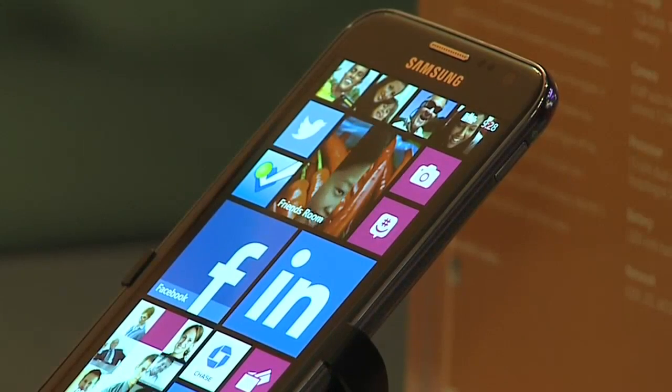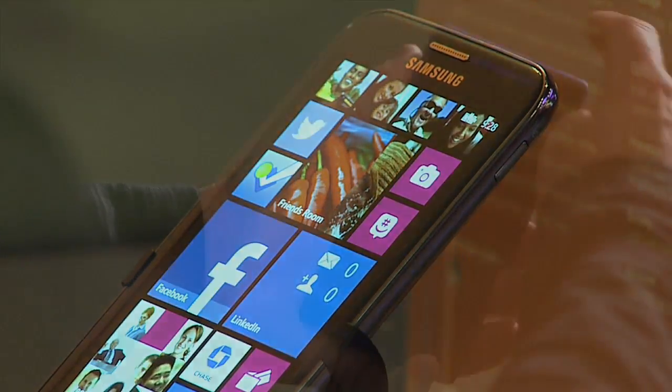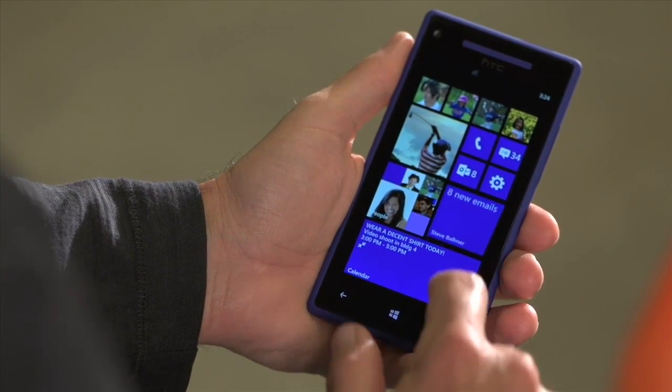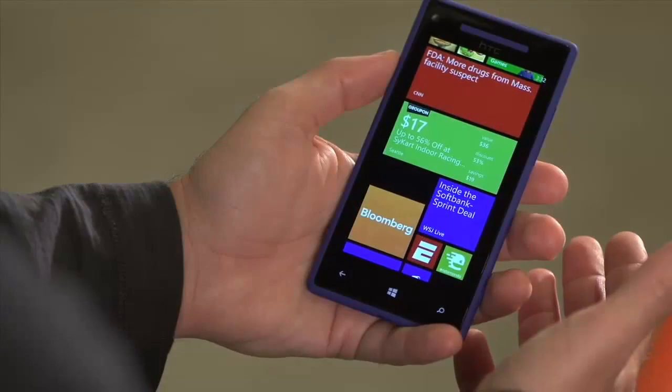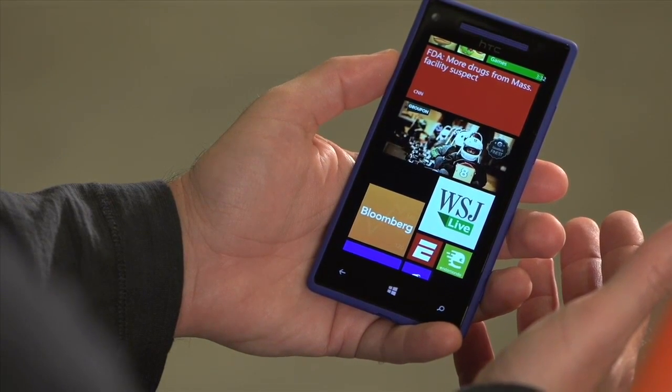If I start a Word document on my Windows 8 Slate, it automatically shows up in the Office Hub on my Windows Phone in my recent document list. So we're really connecting. We have this user experience that spans them, but also a substrate that connects them seamlessly. So as a user, your stuff just shows up where you want it. And that's going to be a pretty powerful proposition.